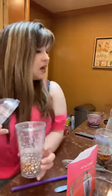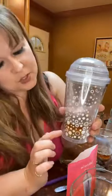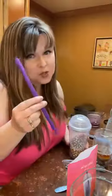So if you get the collection, you can choose between 2 different types of bubbly teas, and you get this mood cup that changes color. It's kind of a good, cute gift idea for people too. When you put cold water in, the little bubbles are going to change color. It comes with an eco straw.